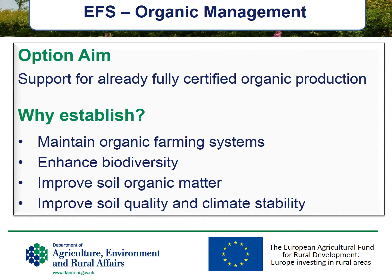The second option now, that of organic management. The aim of this is to give support for land that is already fully certified for organic production. Why might you want to be involved in this option? Well, it maintains the organic farming system, and it continues to enhance biodiversity, improve soil organic matter, improve soil quality, and contribute to climate stability.